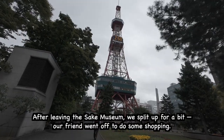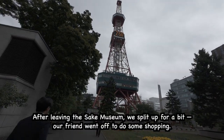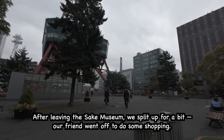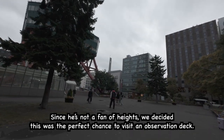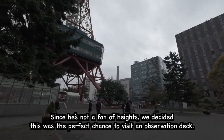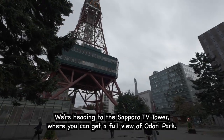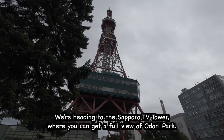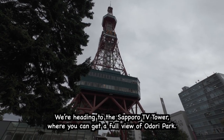After leaving the sake museum, we split up for a bit. Our friend went off to do some shopping. Since he's not a fan of heights, we decided this was the perfect chance to visit an observation deck. We are heading to the Sapporo TV Tower, where you can get a full view of Odori Park.